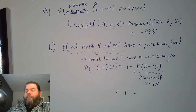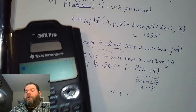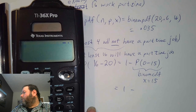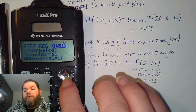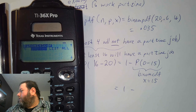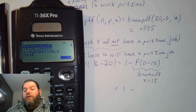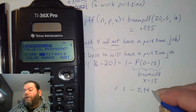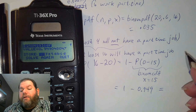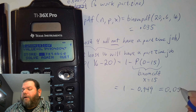Now, let me just use the 36 for this one, since it's nicer. So second data, arrow to distribution, arrow down to binomial CDF, single, and then 20 trials, 0.6 is the probability of success. We want to use x equals 15. So I guess it's a value of 0.949. And so if we subtract that from 1, that gives us 0.051.